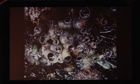This one is actually a snail. This is Serpulorbis. It looks like a worm, but it's actually a snail. And these guys feed by casting out this mucus net that they catch particles on.